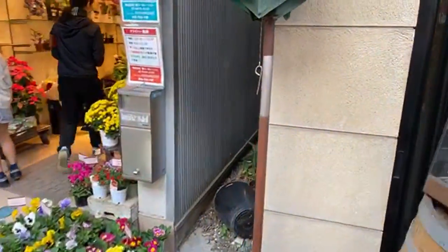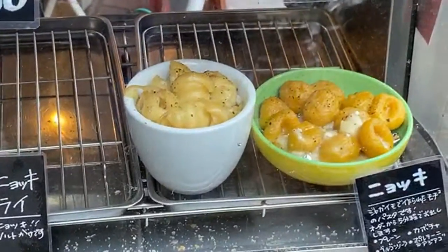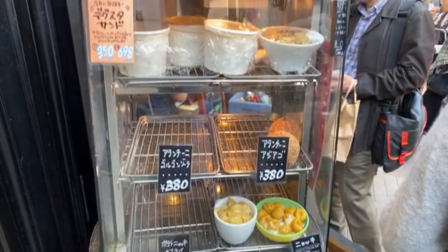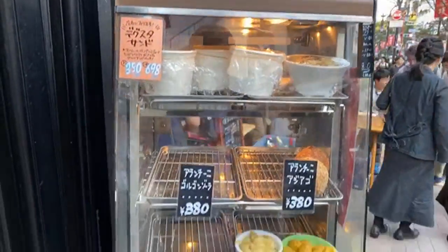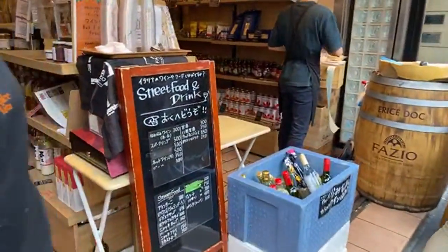Where do we get the wine from? Oh, and they got snacks too. Check this out. Gnocchi. Nochki, I always called them, but that's gnocchi. And arancini. This looks Italian. Oh, very nice. Street food. Aka wine, onegaishimasu.